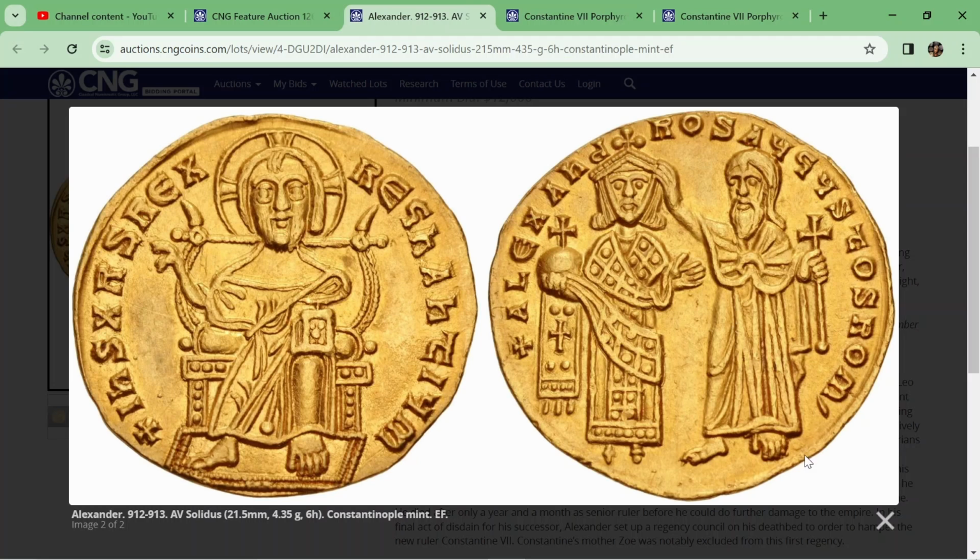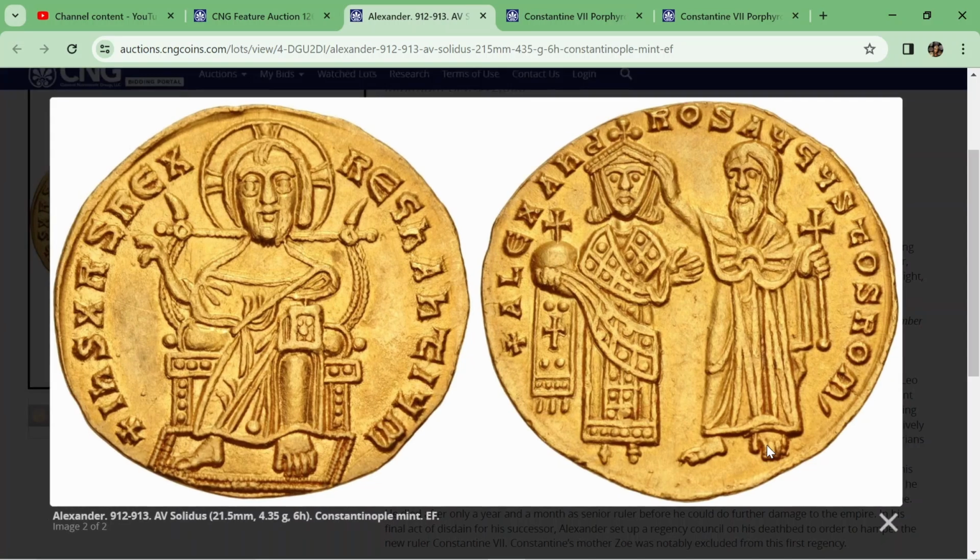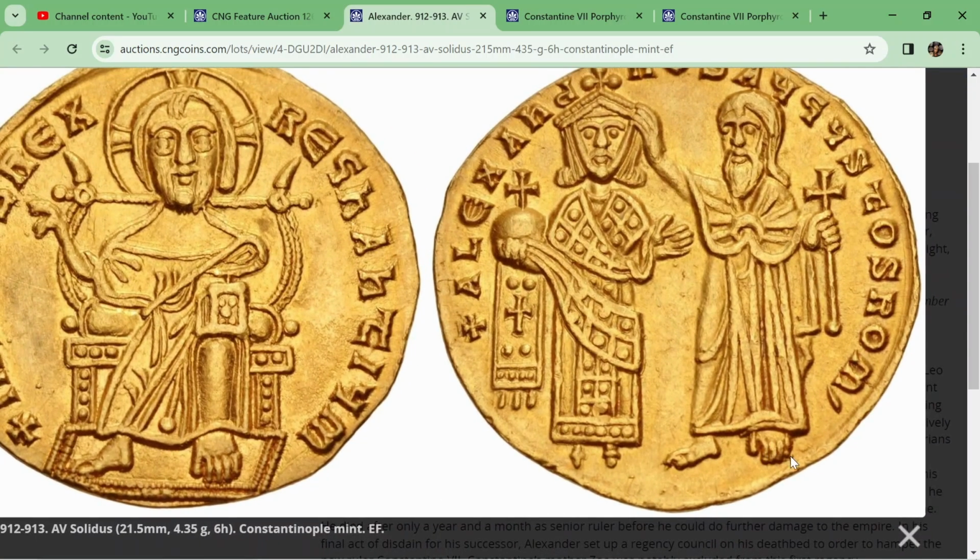Probably. And I don't think there was another emperor named Alexander either. Or was there one? I don't think so. Maybe one of the sons of Romanos Lekapenos might have been. I don't think any actual serious emperor was. I think it was kind of seen as bad luck after this Alexander. Yeah, he didn't last long. I'm pretty sure he went insane and died.